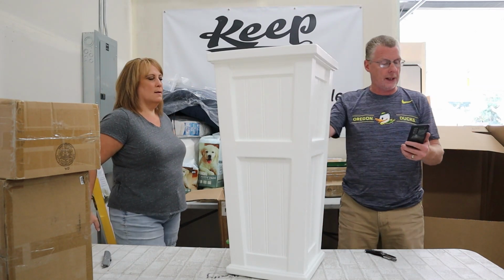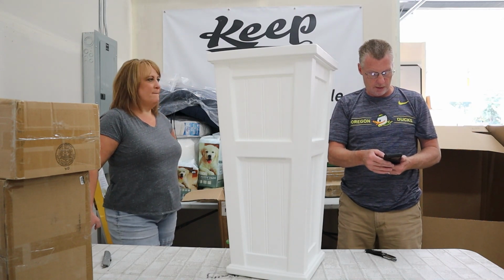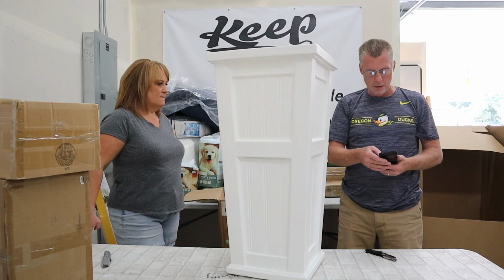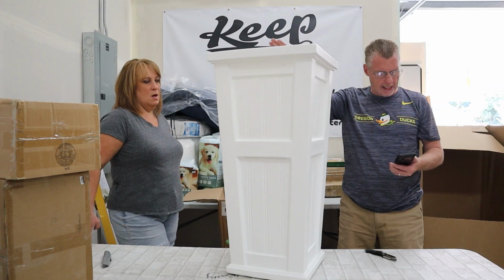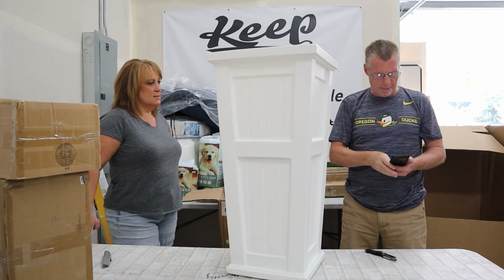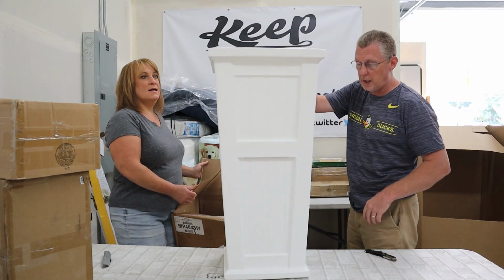The retail price on this is... I don't know what would be the best place to go with. Oh, wait. Plow and Hearth? Yeah. Bed Bath & Beyond, $83. Oh, they must be in the season clearance. So we'll just stick with the $40.